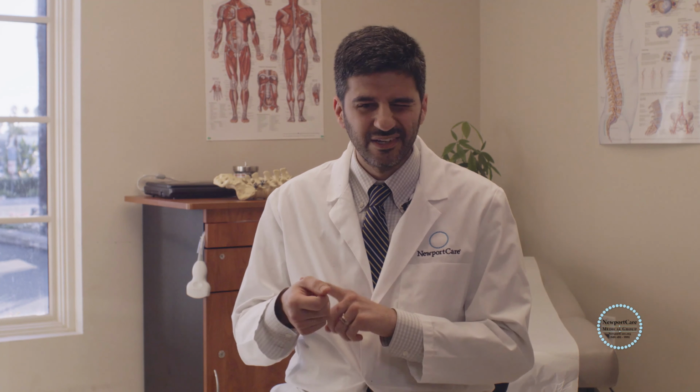But if it really becomes bothersome to patients, when they're gripping or turning keys and it causes a lot of pain, there are things that can be done to manage the pain, and typically the treatments are conservative, things like wearing a brace. If a brace or taking medications isn't helping, sometimes a steroid injection can help alleviate the pain. And for patients where conservative management has failed, there's a surgical procedure which is pretty successful at relieving pain there.